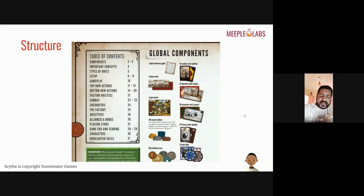So if you see the way that it goes down, there's a flow of information. Components, then you filter down to what the important concepts are. You filter further down based on the types of units that fulfill those concepts. And once you've given your player that overall idea, you start off with, okay, what is the setup of the game? Then they go through how the game is actually played.